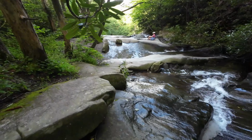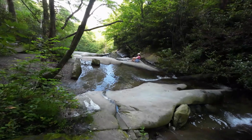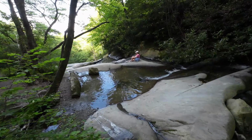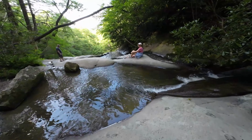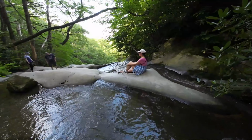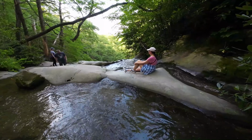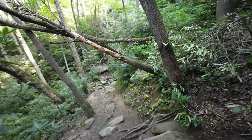Okay, time to go back down the river and loop around to Glen Marie Falls, just over that ledge you see there in front of us. We'll have to get Yulia up to join us. Oh, and there's Yulia sitting down again, enjoying the day. We'll have to get her up so that she can join us. Yep. Glen Marie Falls, straight down there.